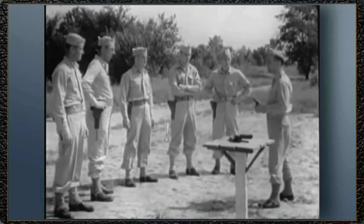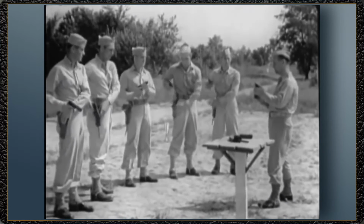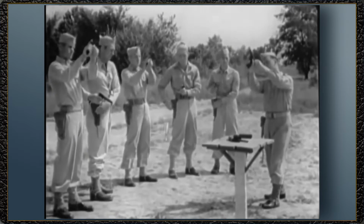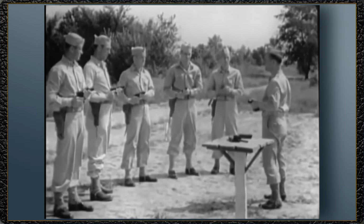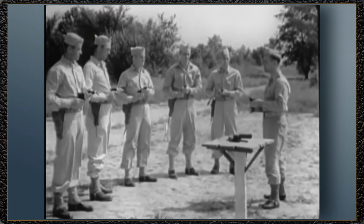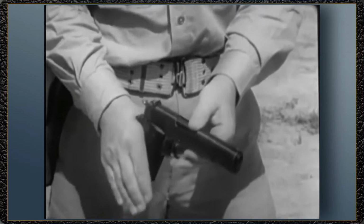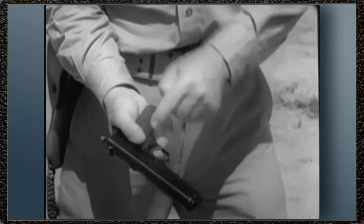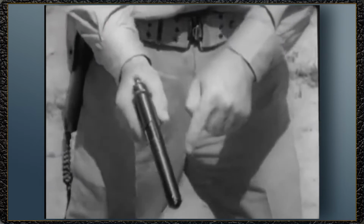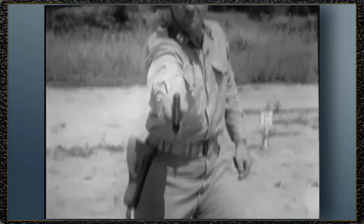Safety precautions apply here too. The first thing you always do is inspect and clear your piece. When that's been done, you're ready to proceed. One of the most important things in combat firing is the correct grip on the gun stock. So we'll take that up first. Fit the pistol in the crotch of the hand and take a firm, tight grip on the weapon. The barrel should be in direct alignment with the forearm. So if you pointed your finger instead of the gun, it would be right on the target.